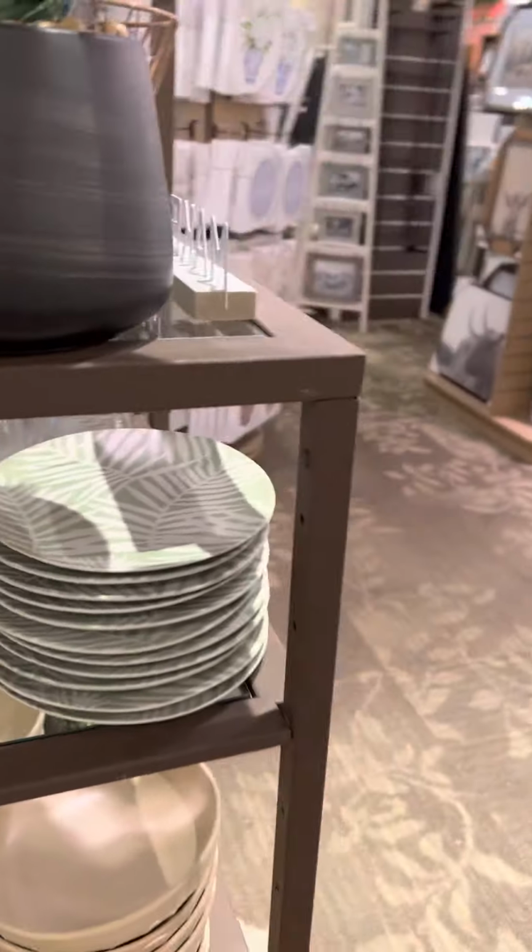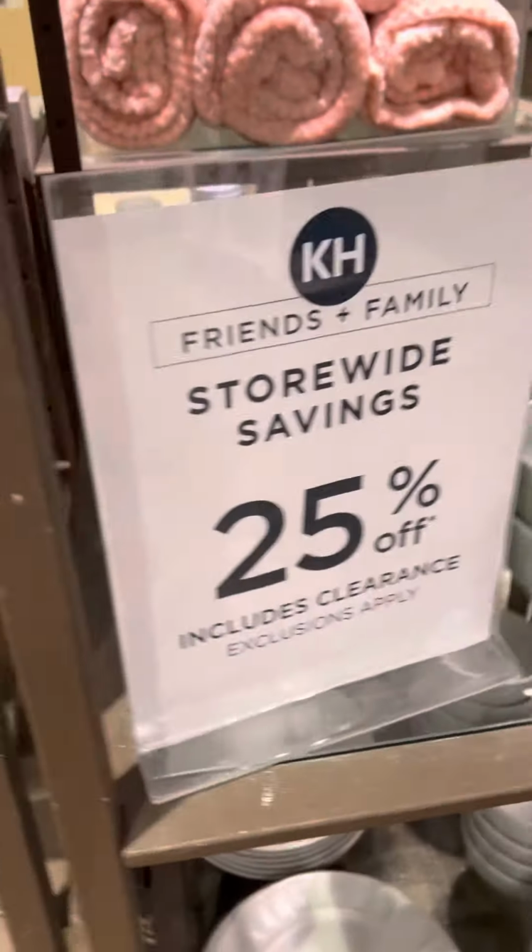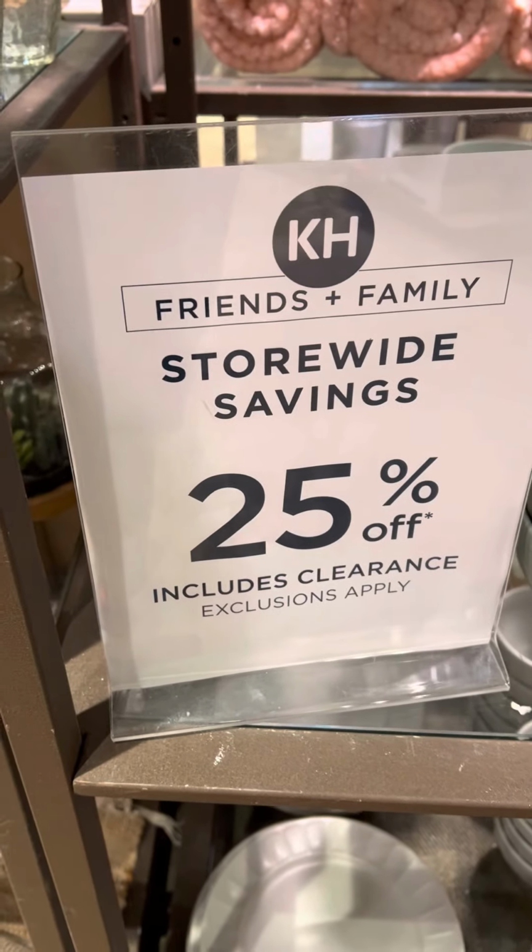My local Kirkland's, and the whole store is 25% off today. I'm trying to find a sign that says it. Anyway, oh, there it is. It's friends and family store-wide savings, 25% off. It includes the clearance, which is why I'm over here looking at clearance items.